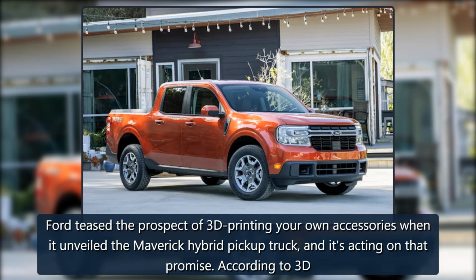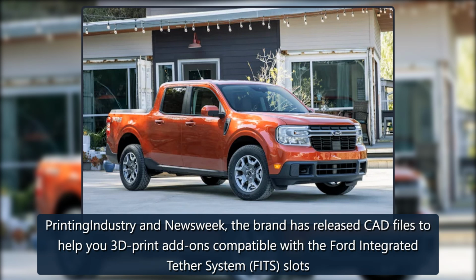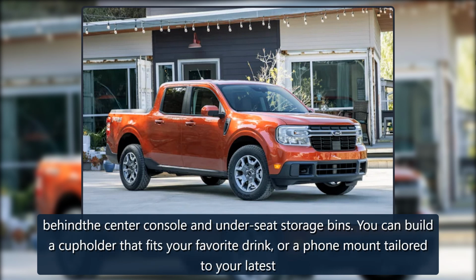Ford teased the prospect of 3D printing your own accessories when it unveiled the Maverick hybrid pickup truck, and it's acting on that promise. According to 3D Printing Industry and Newsweek, the brand has released CAD files to help you 3D print add-ons compatible with the Ford integrated tether system, fixed slots behind the center console and under-seat storage bins. You can build a cup holder that fits your favorite drink, or a phone mount tailored to your latest.